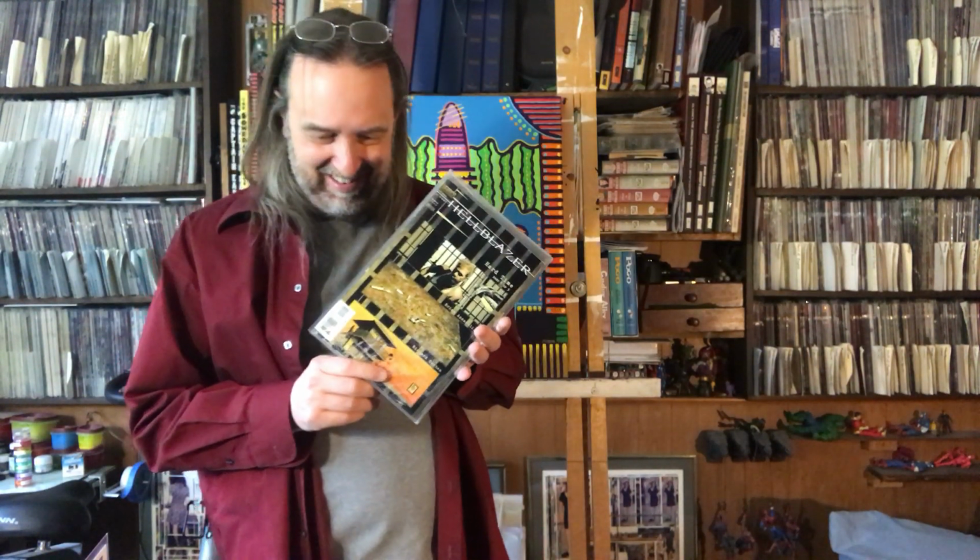John Constantine gets locked up. He's in prison trying to survive. And for John Constantine, it's not hard to survive in prison when you've got magical superpowers. But really good stuff. Let me just flash open a page for you to show you the Richard Corbin artwork.